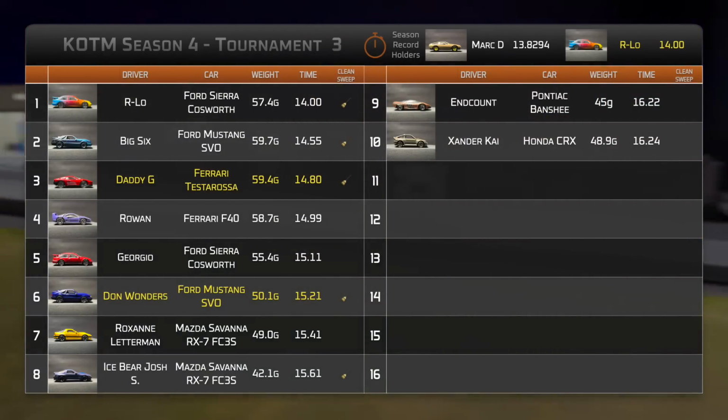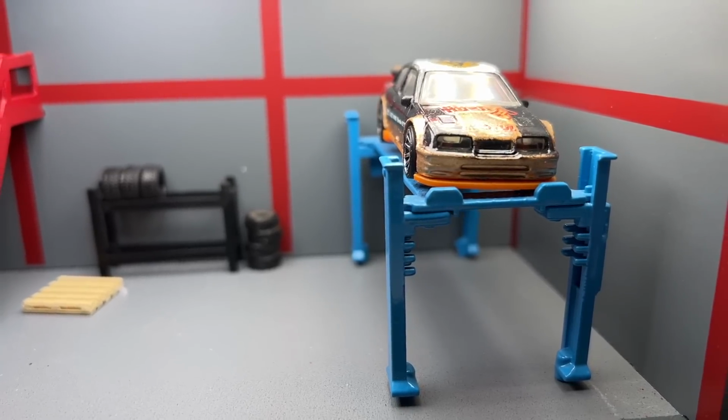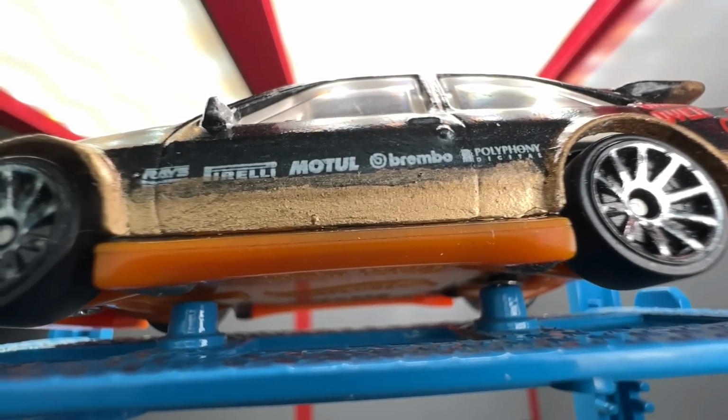Daddy G in the big 3 so far with that 14.8 second time. Don Wonders currently qualified in 6th place. We're getting a report that they have looked at the car of Raw Sun God, and there was a massive tungsten putty leak. Tungsten putty? Yes. Well, that explains it.